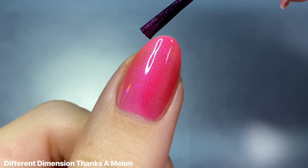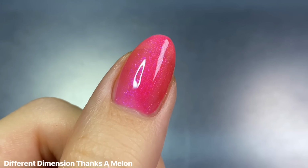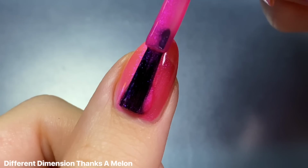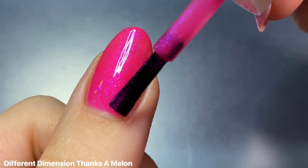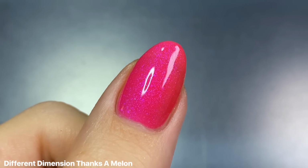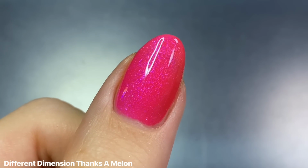The only or main difference between them is that this one has more of a jelly finish. So as you can see on the first coat, I didn't really get even coverage on it, but it's still a really yummy, juicy hot pink. So I personally love jellies in the summertime, and this one is just so beautiful. I love that squishy feel that it has.